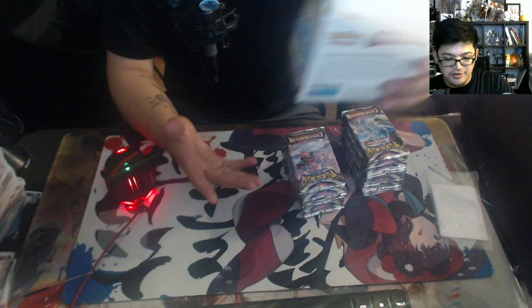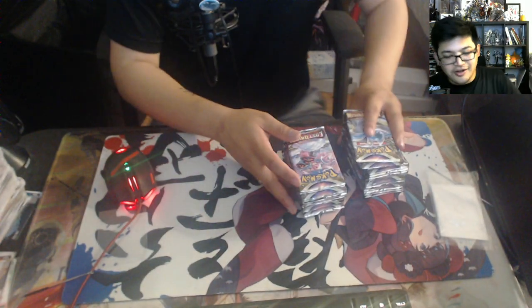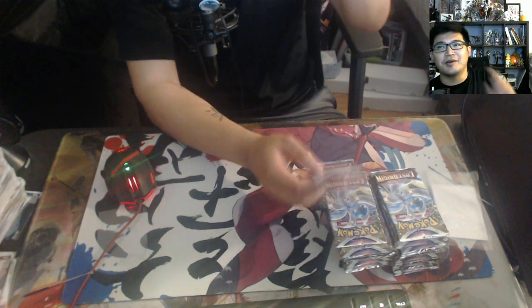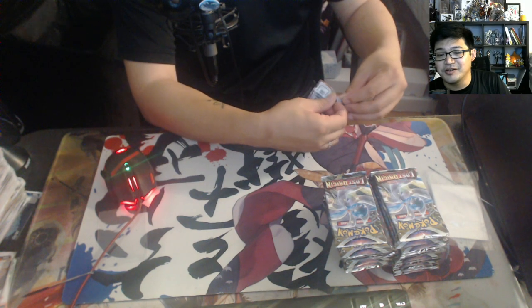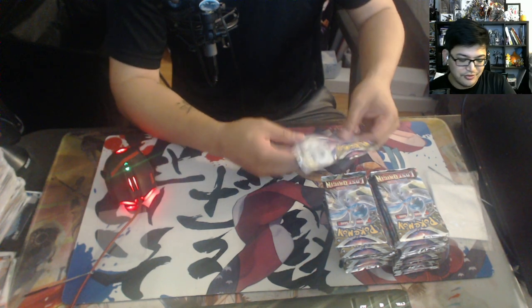Yeah, you get a lot of packs too, and you get a lot of cards. And honestly, it's actually kind of worth it in the end, especially if you get the expensive card, because again, Pokemon cards, you only go up in price. They never go down.